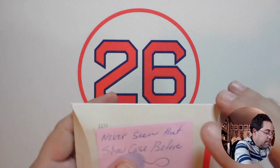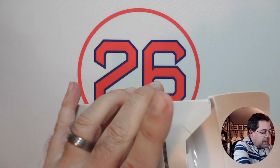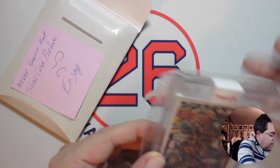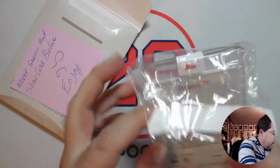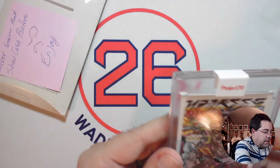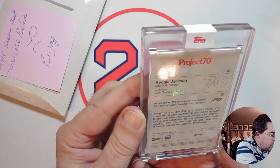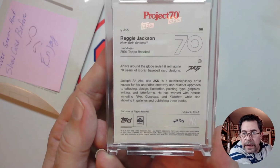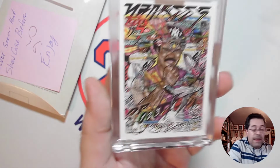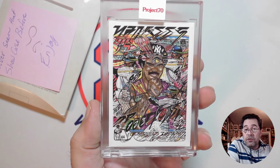So I'm not sure what this is. I don't know if this is a Project 70 card, or... Oh, that is cool. Reggie Jackson. I'm gonna take this out of the plastic here. Let's see who the artist is. It is Joseph Aiuoli, JK5, I guess is what he goes by. That is cool. The only other Project 70 cards I have are two Boggs ones.